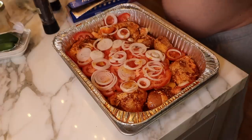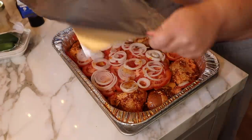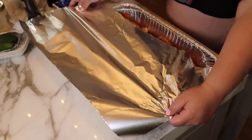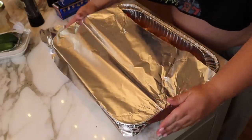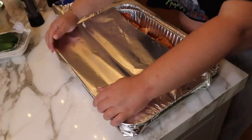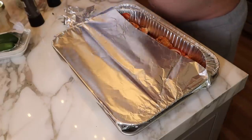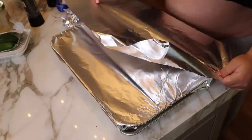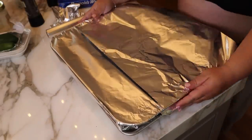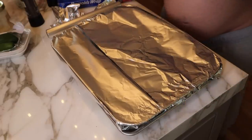So now we are going to cover the chicken with foil. Two pieces because this is a big old dish. This in the oven, I guess like a crock pot, leave it in there for an hour.